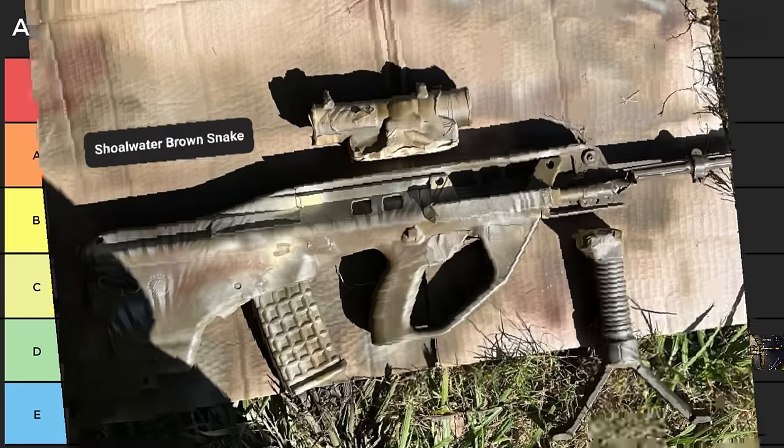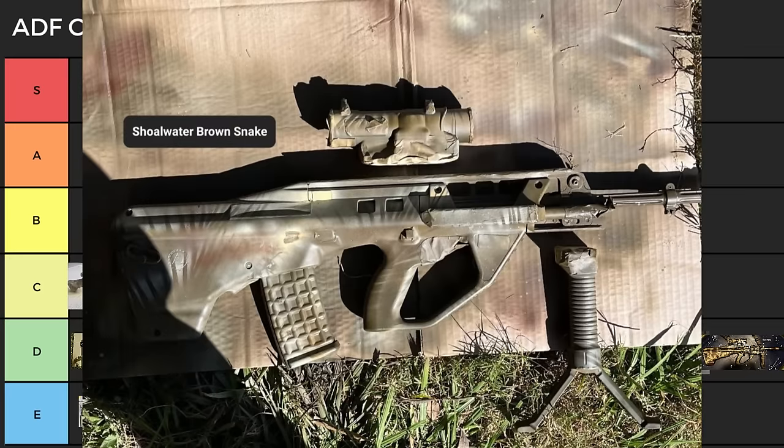Shoalwater Brown Snake is an unfortunate entry because it looks like a really good paint job that's been let down by two external factors. One being the lighting and shadow conditions, and secondly, that it's not assembled and it's still taped up. It's using another grass stencil, which again, I think looks sick, but the difference with Shoalwater Brown Snake compared to some of the previous competitors is that it has resisted the urge to go crazy with extra stencils or extra colours on top. I can't emphasise it enough, and even if I've said it before this video, painting your gun is an exercise in restraint. You have to know when to stop.